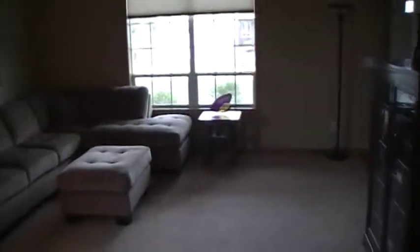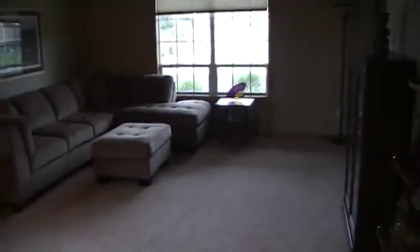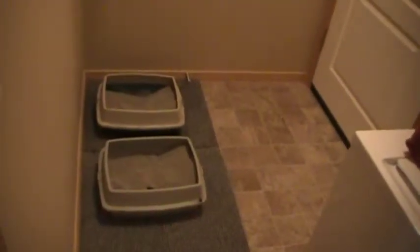This is looking into the living room from the dining room. And this is our laundry room, which also serves as a cat dirt place where our cats can do their duty at night or day whenever the mood strikes them. Now we're going from the dining room into the kitchen.